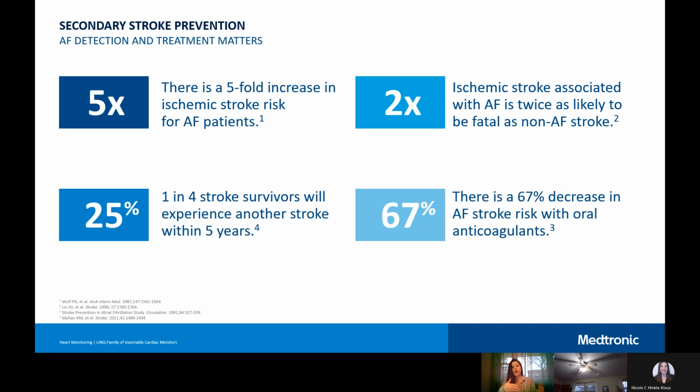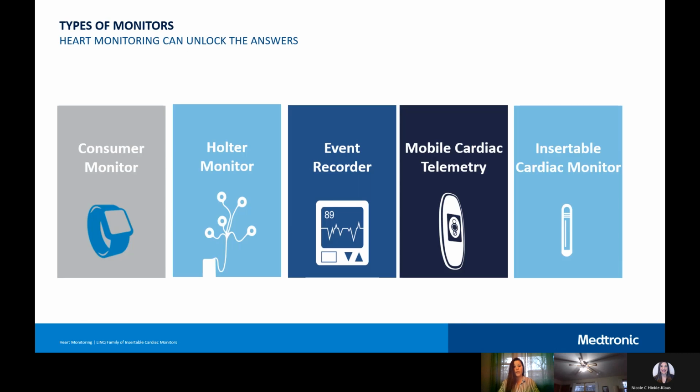So now that we've broken down the different types of arrhythmias that we would be looking for with a monitor, let's now talk about the different types of monitors. So we have consumer monitors like your Apple Watch, your Fitbit. We have Holter monitors. We have event recorders. We have mobile cardiac telemetry, or sometimes those are called MCOTs. And then we have the insertable cardiac monitor.